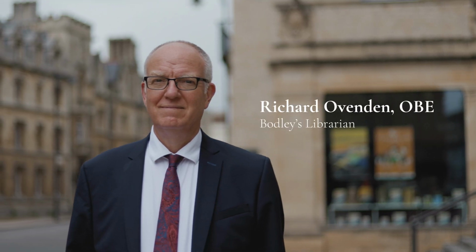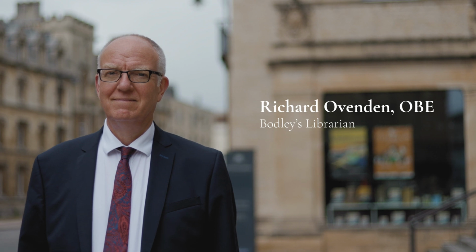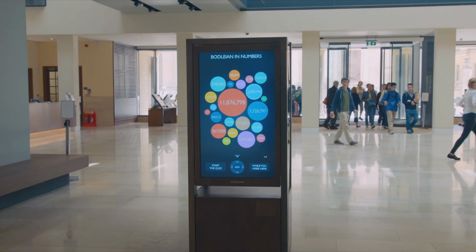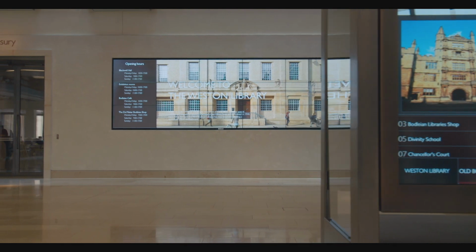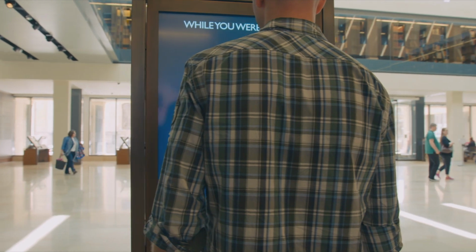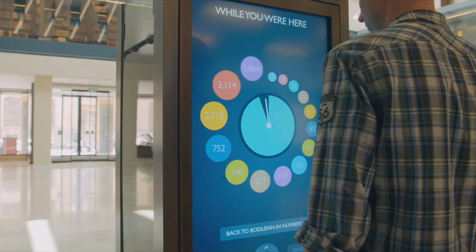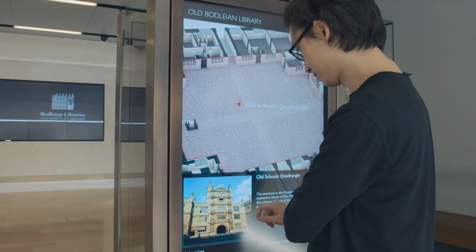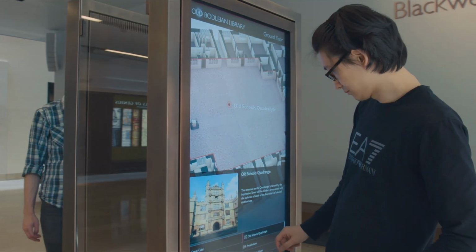Weston Library was particularly important in our recent history because it enabled us both to dramatically improve the preservation of our special collections, and most importantly because it enabled us to open our doors to the public in ways that just hadn't been possible before. It made us a library of the city, but also for everyone. The opening of the Weston Library to the public was enabled by an £80 million refurbishment project to turn a library, previously known as the New Bodleian, into this brand new public space and research facility.